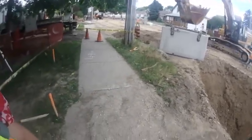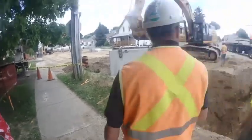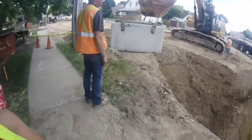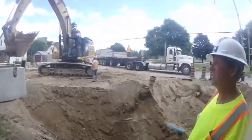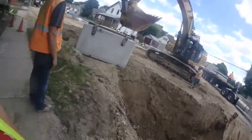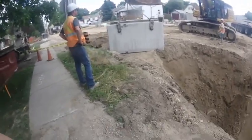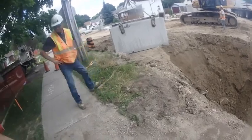I don't know if... Hey, is that the 291 excavator? That's the 291 excavator? That's his arm? The red one. Where is his? Okay. I'm sorry.